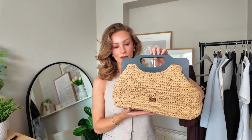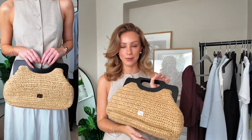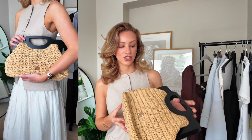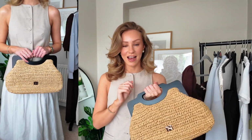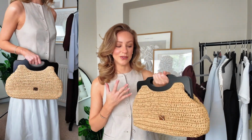And then the other one is this little wooden top handle raffia bag. Again, I feel like this is definitely an evening vibe. It's a little bit more dressy than a casual oversized beach bag in the raffia texture. This one's a little bit more polished, although I would wear this in the day too. I love the wooden handles. I feel like that's such a nice detail that makes it look really premium and feel really expensive.